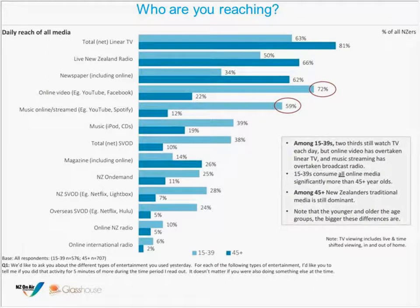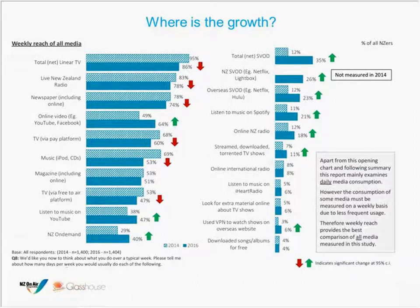What do we know about the growth of video here in New Zealand? New Zealand On Air last year did some surveys around this, and you'll see on the screen there the results of that. TV still reigns supreme as a way to reach people on a typical day. But video is incredibly strong in the 5 to 39 age group. And what is growing, it's all about video. It shows across all content types, online video is the fastest growing in terms of weekly reach. Numbers including linear TV are declining. So video is increasingly important.